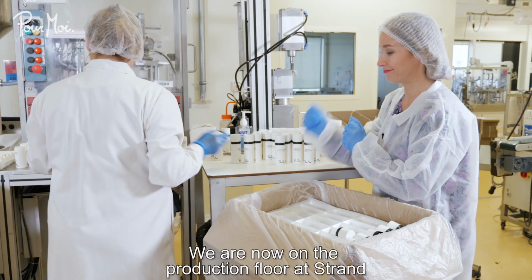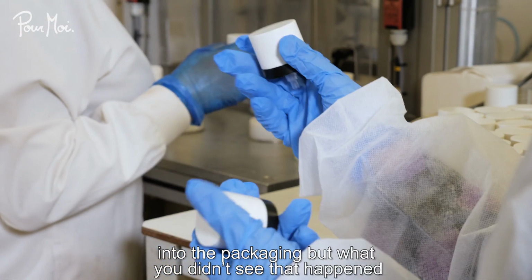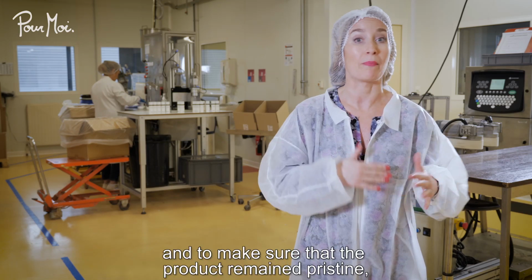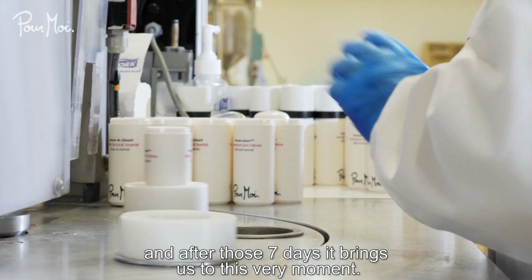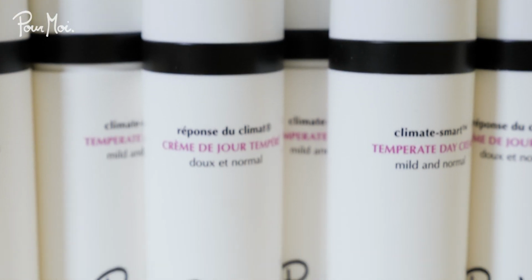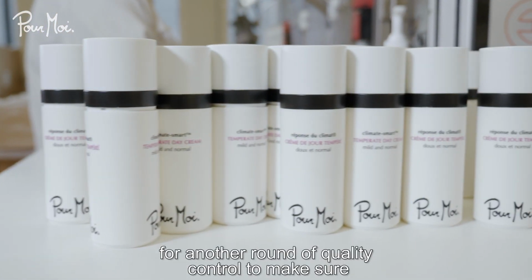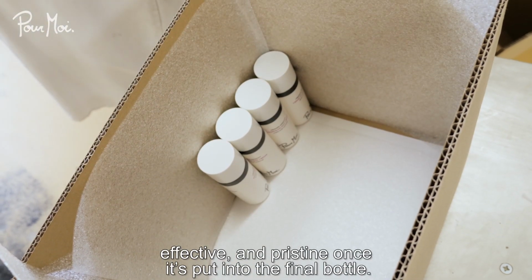We are now on the production floor at Strand, where the product is about to get filled into the packaging. But what you didn't see that happened before we got here is that Strand first bulk produced the formulation, set it aside for 7 days for quality control and to make sure that the product remained pristine, no bacteria developed, and after those 7 days it brings us to this very moment where the product is getting filled into the packaging. Now, after the product is filled into the packaging, it is then set aside for another 7 days for another round of quality control to make sure that the product remains safe, effective, and pristine once it's put into the final bottle.